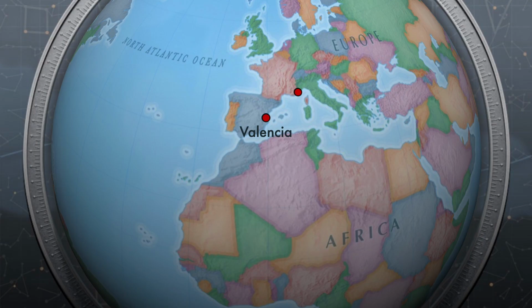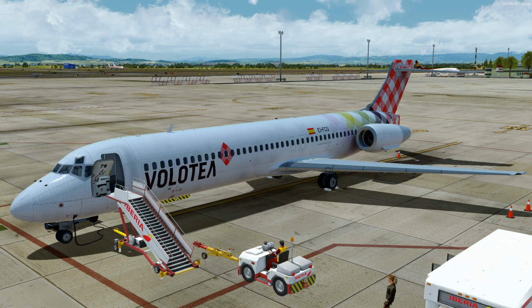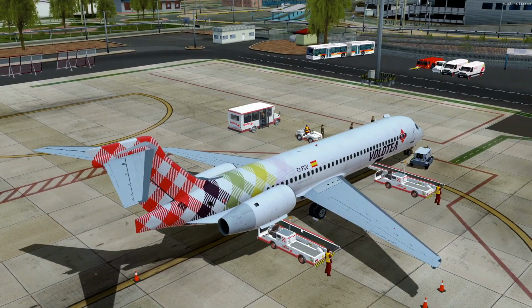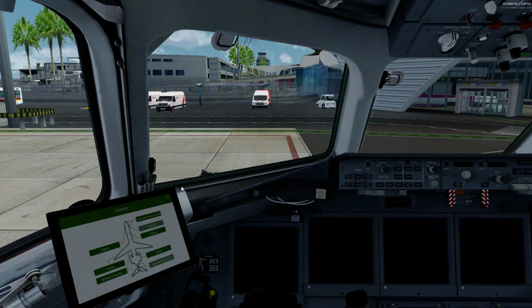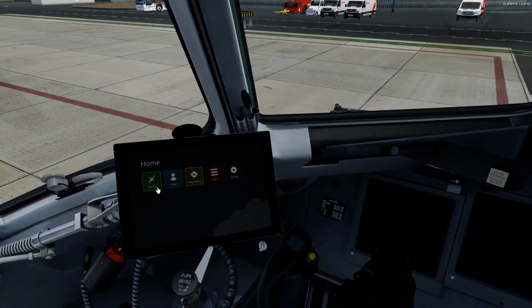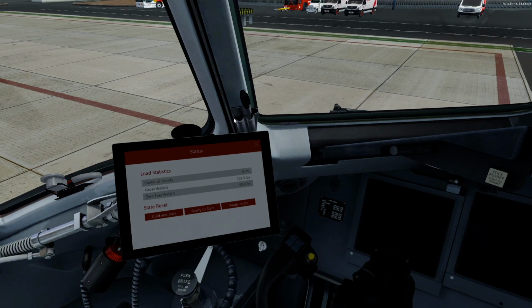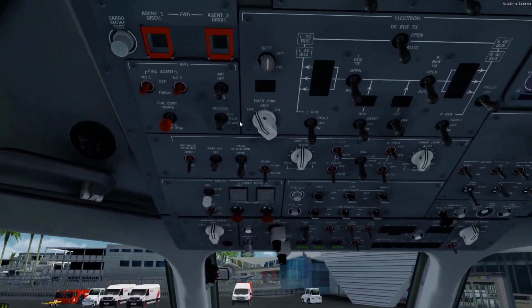We're going from Valencia to Nice, east of Spain to the south of France, and the flight time is about an hour and 10 minutes. We are on Vatsim, cruising at flight level 320, and nothing else much to say. Just getting the crew on board now, and luggage whenever it arrives. But here we are in the beautiful 717 with the recent update and everything, so hopefully we can get it going. I do need to get the fuel loaded. Right, anyway, let's get it loaded.